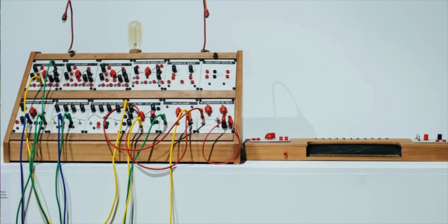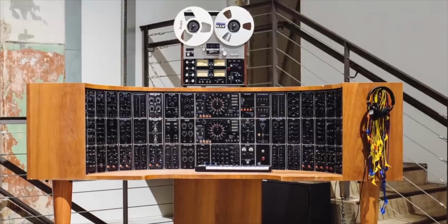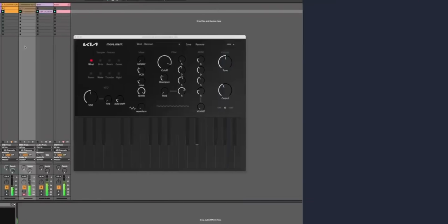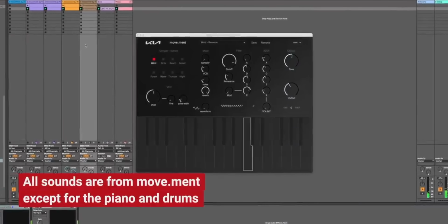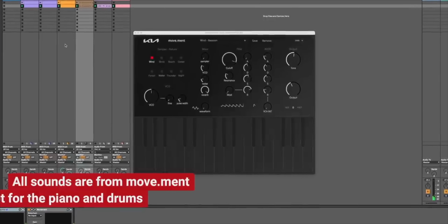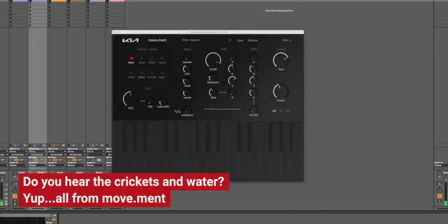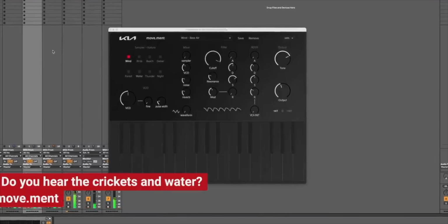Arthur Joly, a Brazilian synth master, created two physical analog synths in Germany, and the digital version is the Movement plugin by Kia. Movement aims to combine nature, noise, and tone into an instrument. The results are sometimes just sound effects and other times musical tones, which makes for a confusing interface at times, but I still find it fun to play around with.